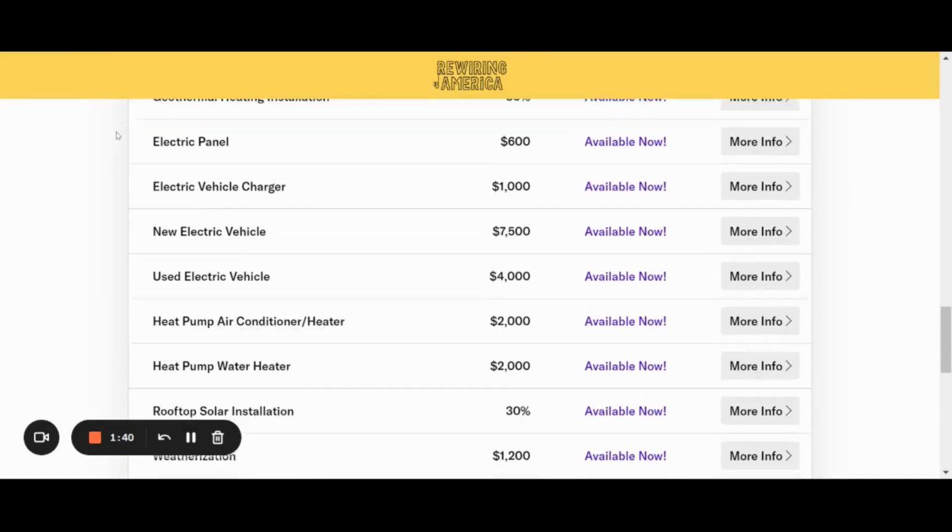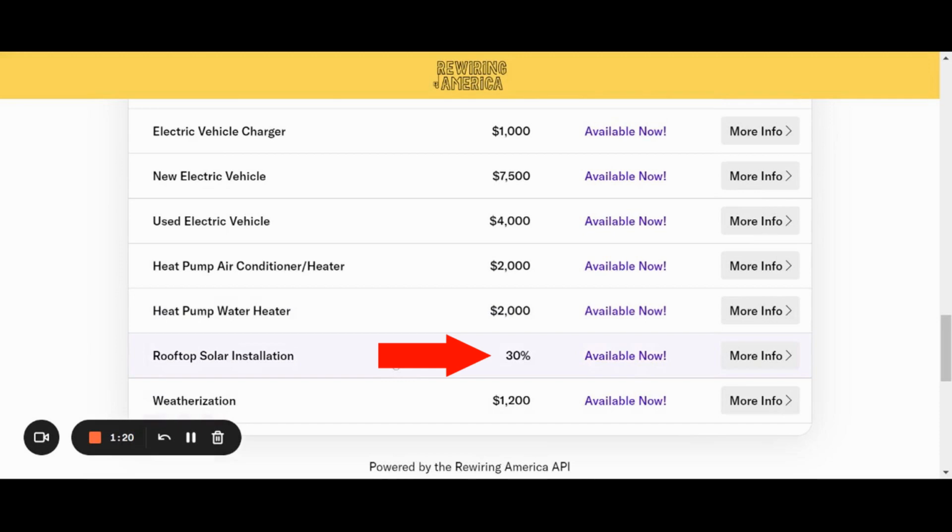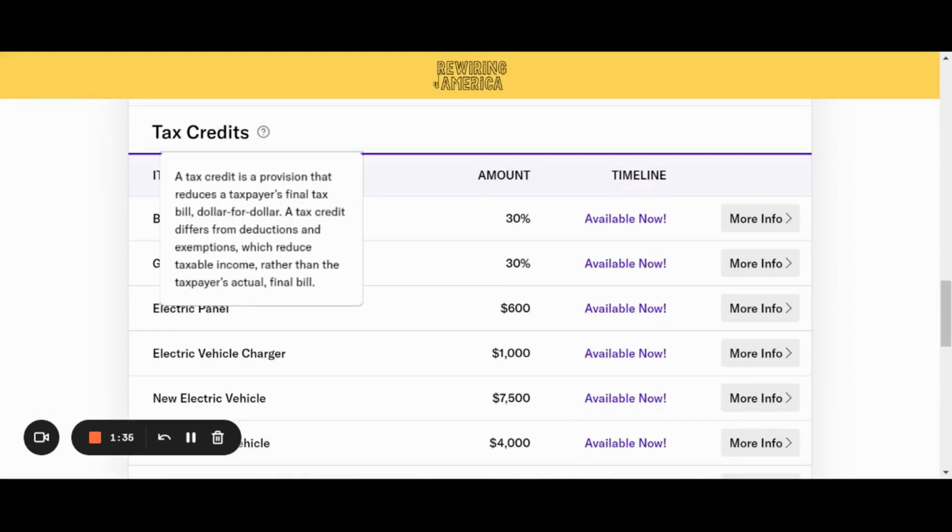Going back to that tool at rewiringamerica.org, you can see that the federal incentive for 30% of solar equipment and installation costs is still in place. This one is in the form of a tax credit, which is better than a tax deduction or exemption, which would only reduce your taxable income. This tax credit actually reduces your tax bill dollar for dollar.